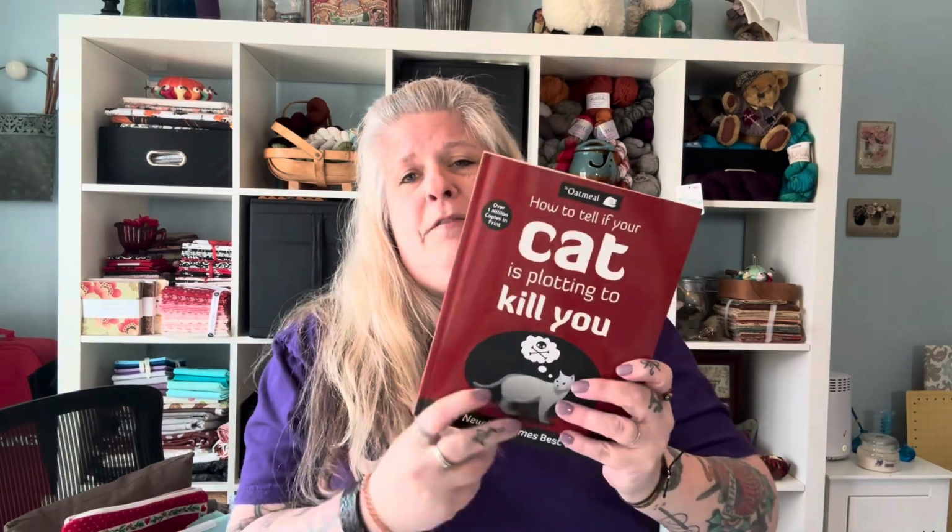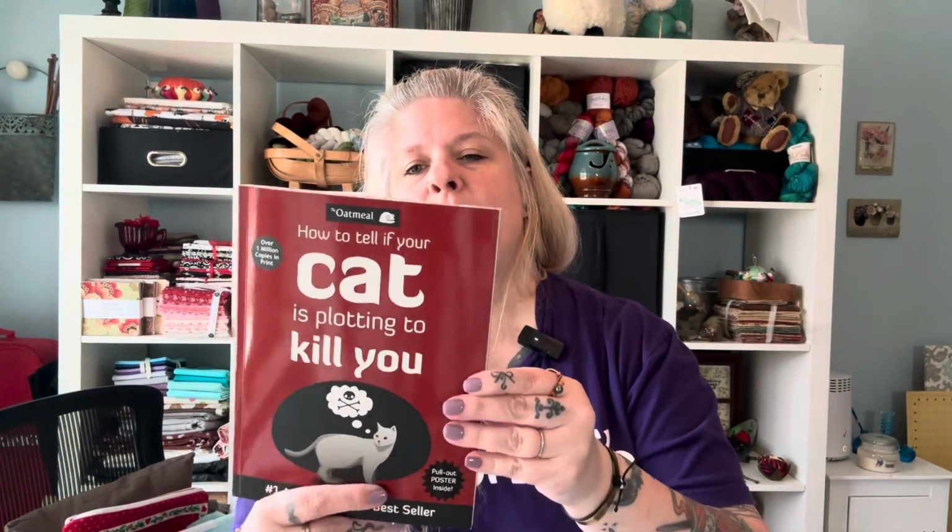Okay, one last thing. It's not cross stitch related, but it kind of entwines knitting and cross stitch, because cross stitchers and knitters have something in common besides doing a fiber craft, which is cats. My daughter found this book and I think it's really cool. It looks like a graphic novel in form. That's a pull-out poster. It just has funnies in here, but true facts too about how cats view us and how we view cats. So I'll let you know how this book goes. My daughter and I want to take a peek at it and read it. How to tell if your cat is plotting to kill you.